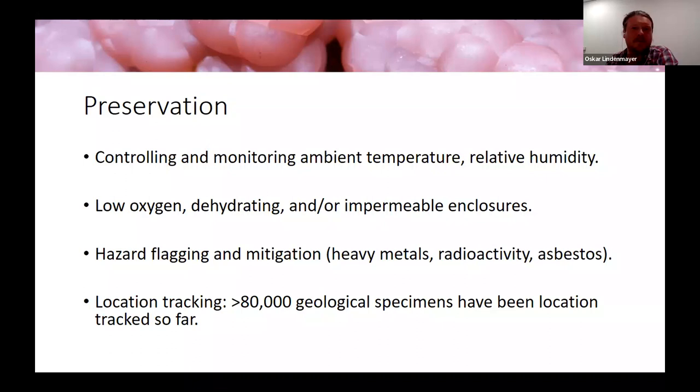So preservation is an important part of what we do. Controlling and monitoring the temperature and humidity in the collection store is an ongoing work that we do to make sure that it's suitable for long-term preservation of minerals. Some rocks and minerals need particular care, things like sulfide minerals, iron meteorites. They get put into individual low oxygen dehydrating or impermeable enclosures. We also use similar kinds of enclosures for things like mercury minerals, because they off-gas mercury. And that's for our safety while working with them, but also to prevent that mercury vapor from then interacting with other specimens in the same cabinets.